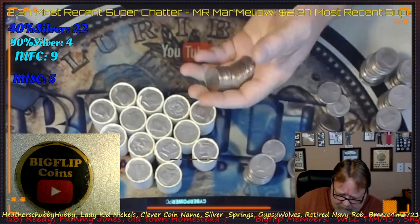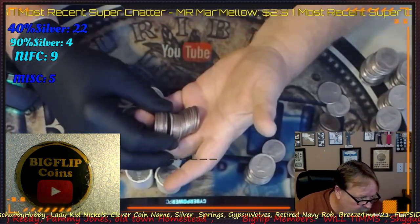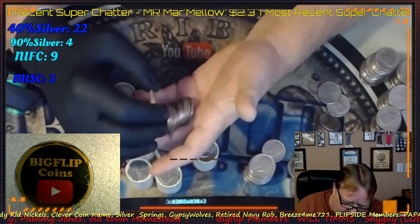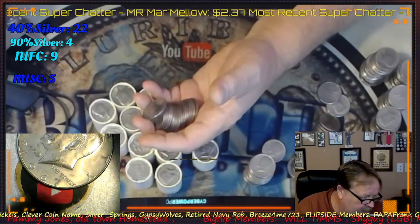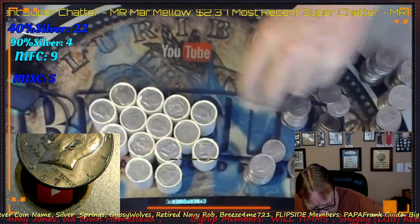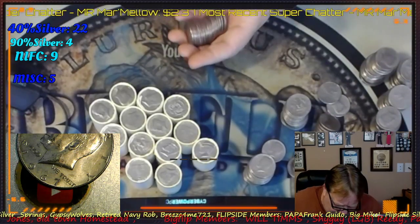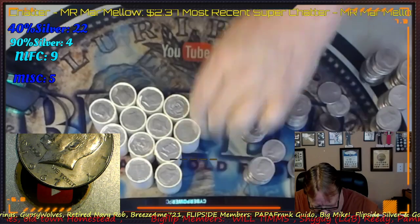There's silver there. Right there. You can see it in the camera. It stands out. It's going to be a 1967. So there was silver in this box. It means there was probably silver in all four boxes.